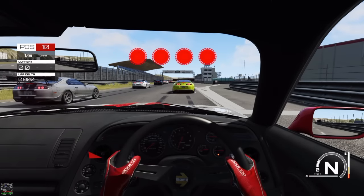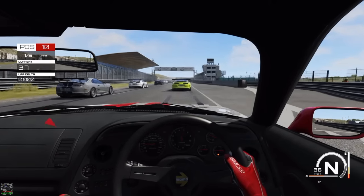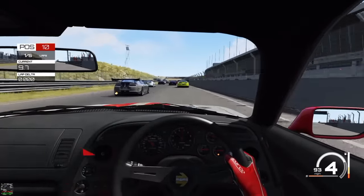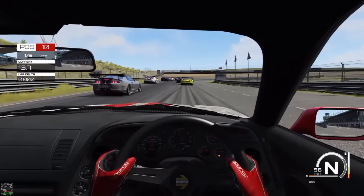Let's see if we can get a good start. We start right at the back of the grid. There's 11 cars in this race. Let's see if we can get a good result. Right, and it's leaving me off the start. Loads of wheel spin, the old traction control was kicking in. It's on the factory settings. I'm not sure how this car would handle without traction control.